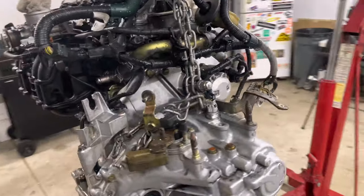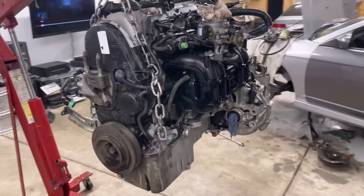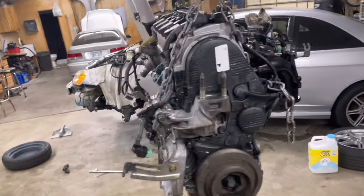How about it? Eat your heart out, dry ice blaster. Probably should have taken a before of the back of the motor because that thing was dirtier than the front. But yeah, see? Didn't take much. I mean, I'm soaked from head to toe. Probably should have suited up, but I didn't.